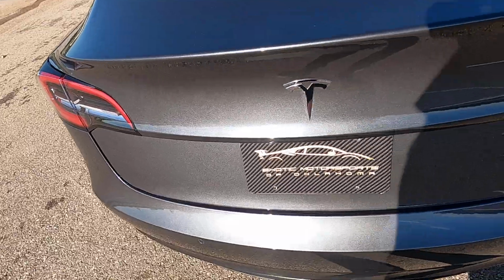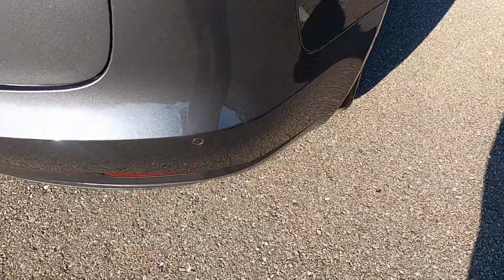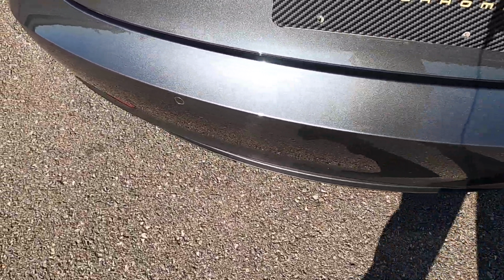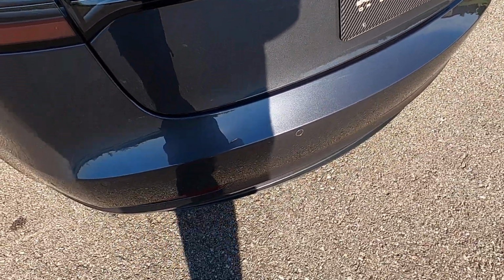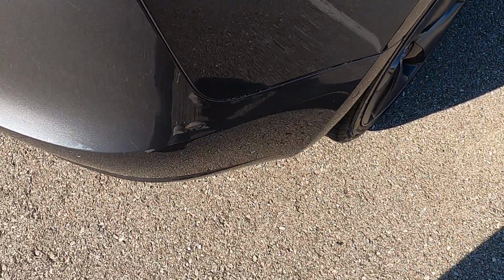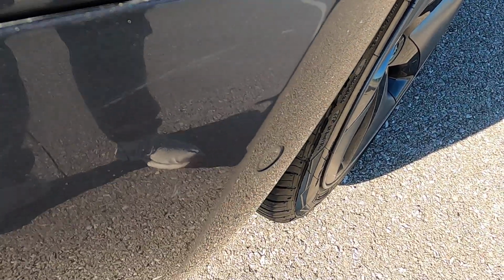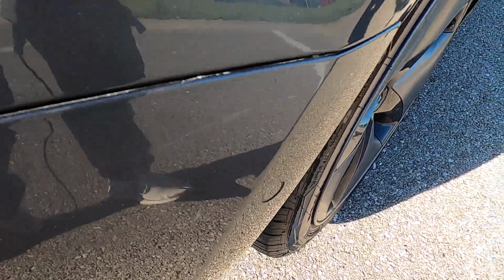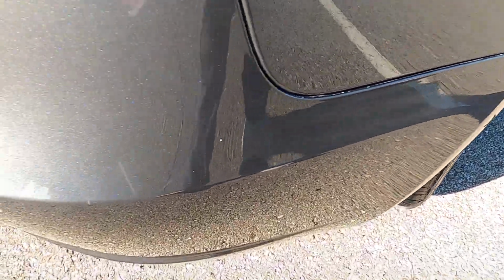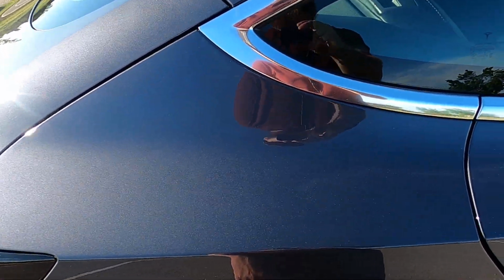Looking at the back of this Model 3, looks to be in really good shape. Face of the trunk looks clean. I'm not seeing any defects across the bumper. There's a little bit of scuffing just down here in the corner, like it might have brushed up against something ever so slightly, but the scuffing is very minor, not easy to see, pretty easy to walk past.